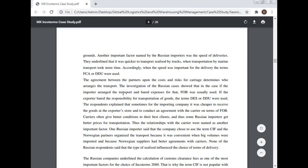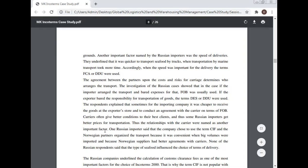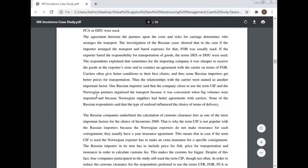The agreement between the partners upon the cost and risk for the carriage determines who arranges the transport. The investigation of the Russian cases shows that when the importer arranged the transport and bore the expenses for that, FOB was generally used. If the exporter bore the responsibility for the transportation of the goods, the term DES or DDU was used. The respondents explained that sometimes for the importing company, it was cheaper to receive the goods at the exporter's store and to conclude an agreement with the carrier on the term of FOB. Carriers often give better conditions to their best clients, and thus some Russian importers get better prices for transportation. Thus, the relationship with the carrier was named as another important factor.